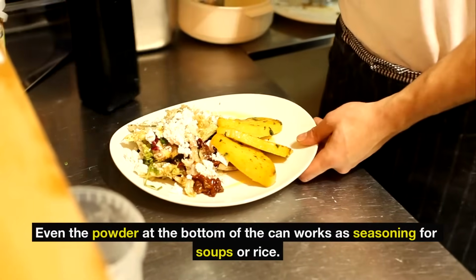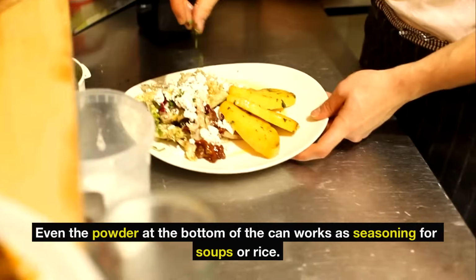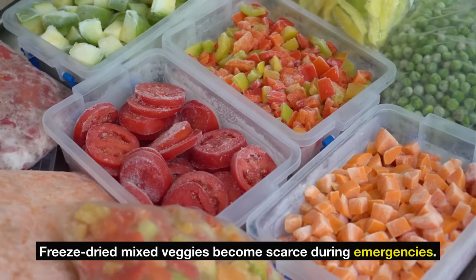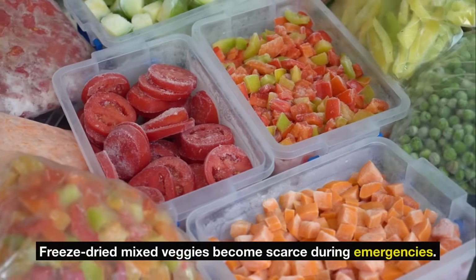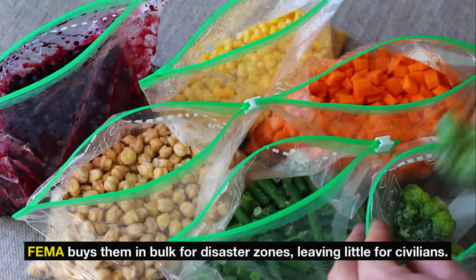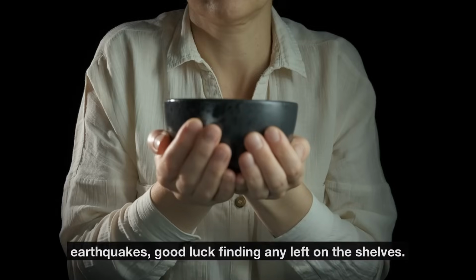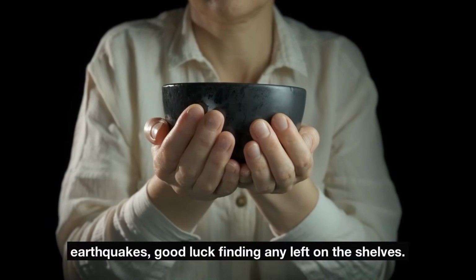Even the powder at the bottom of the can works as seasoning for soups or rice. Nothing goes to waste. Be warned though, freeze-dried mixed veggies become scarce during emergencies. FEMA buys them in bulk for disaster zones, leaving little for civilians. And after wildfires, hurricanes, or earthquakes, good luck finding any left on the shelves.